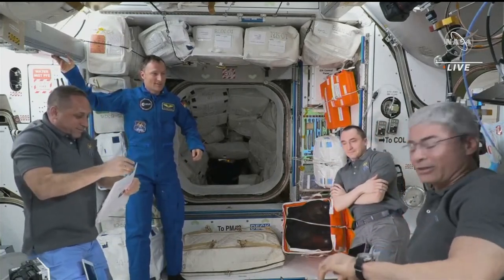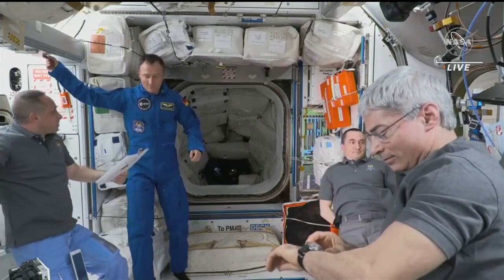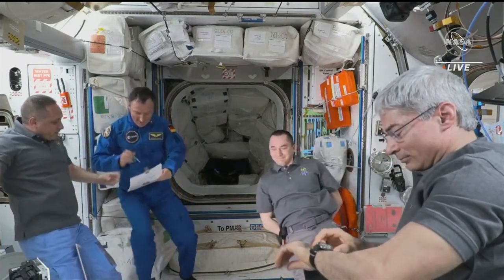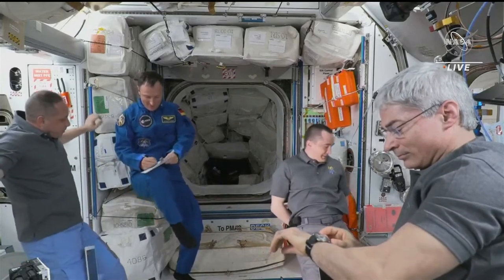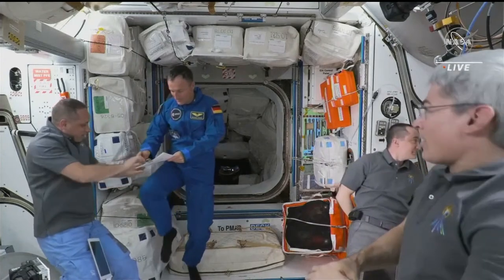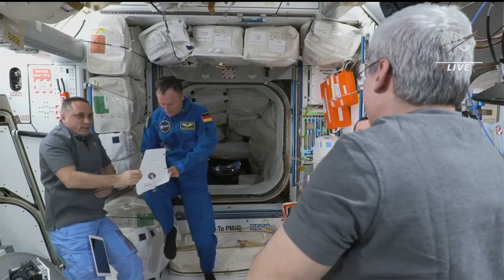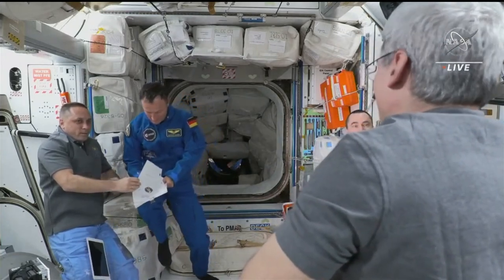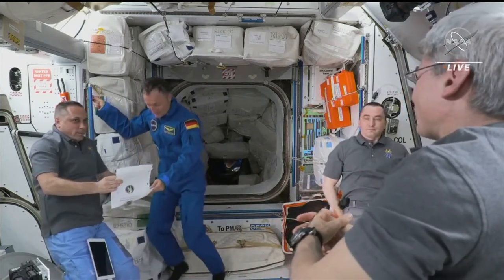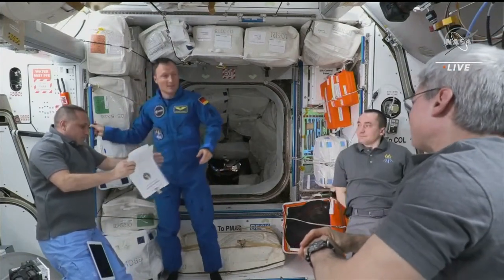On your screen, you can see in the bottom right is NASA astronaut Mark Vandehei. He did a lot of preparations ahead of hatch opening. To the left of him is Roscosmos cosmonaut Pyotr Dubrov, as well as European Space Agency astronaut and member of Crew-3, who just arrived to the International Space Station, Tom Marshburn. Matthias Maurer, this is his first time in space. And to the right of him is the current space station commander, Roscosmos cosmonaut Anton Shkaplerov.